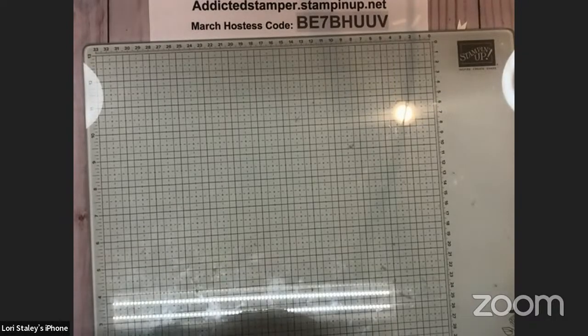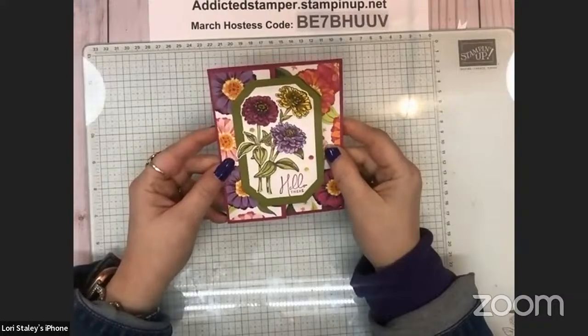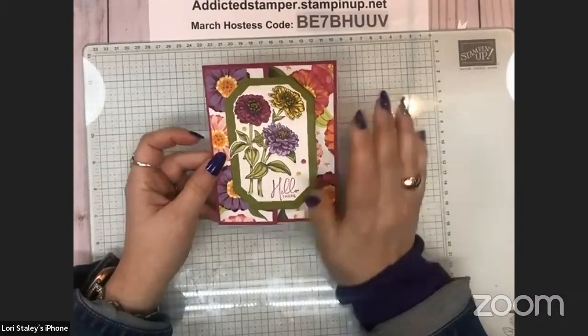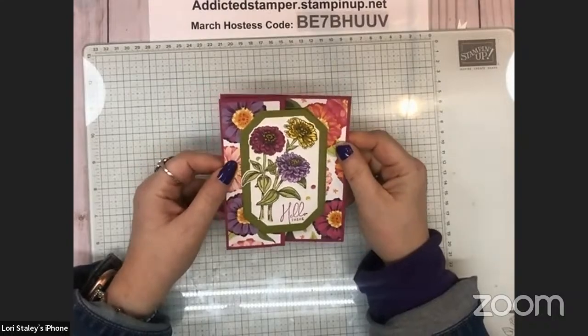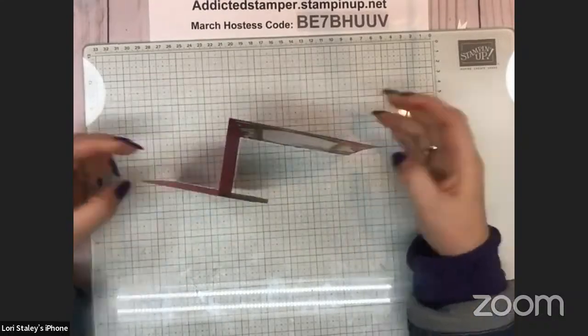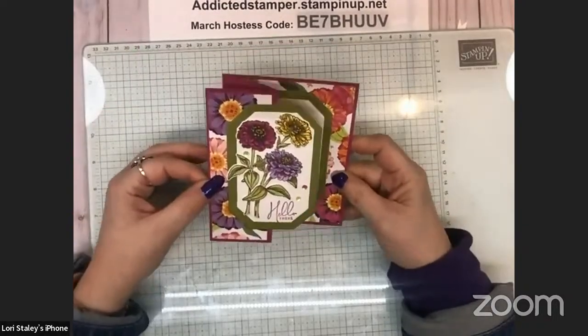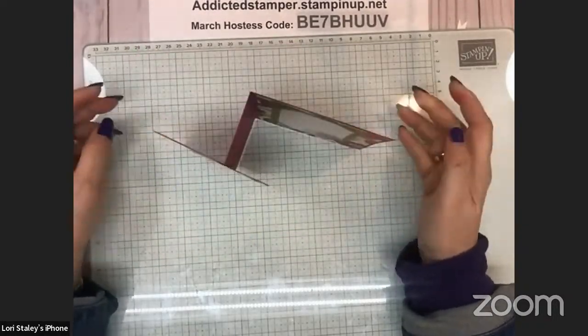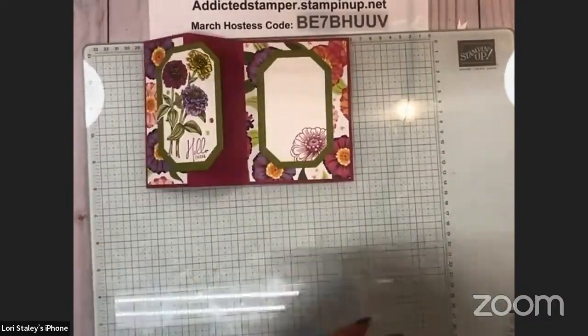And on this one, I went with more of the beautiful designer series paper, some die cutting, and I die cut the flower image out. But don't panic, I've already colored it. So you don't have to sit and watch more paint dry. And it's a fun fold. So it sits up like that. It's a hello there. You can turn it into a thinking of you, a birthday card, a what's up, how you doing, whatever you like. Okay.